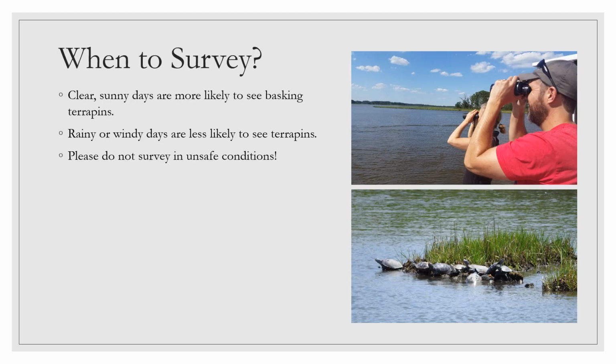So when is the best time to survey? Surveying on clear, sunny days are when you're more likely to see basking or submerged terrapins. Rainy and windy days are less likely to see terrapins present. I do ask that you do not survey in unsafe conditions. Please be cautious and be safe while out there surveying.